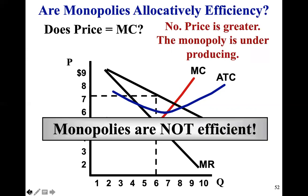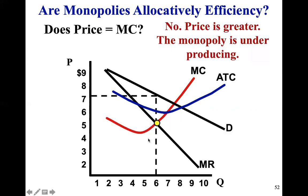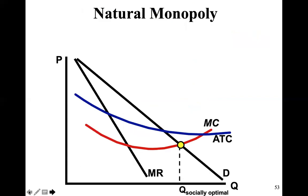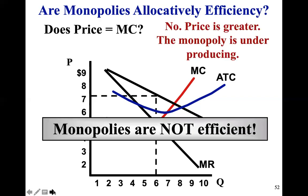And that's not the case for us, because at our profit maximizing quantity, the price is greater than the marginal cost. The price is up here and the marginal cost is down here. So there's a gap between the price and the marginal cost at the quantity we're producing. So we are not allocatively efficient either. All right, so that's addressing efficiency and monopolies.